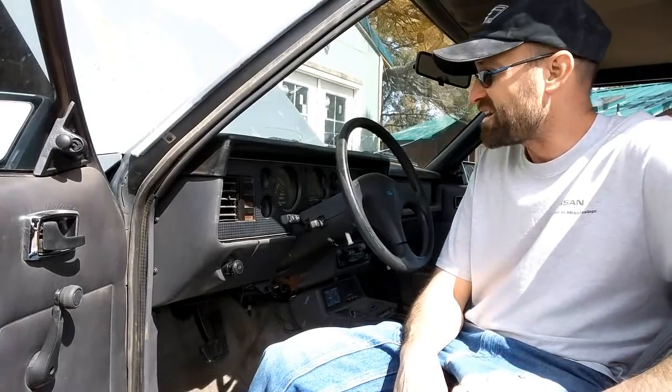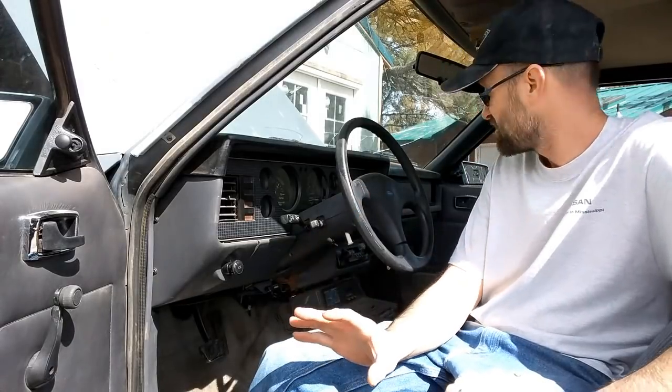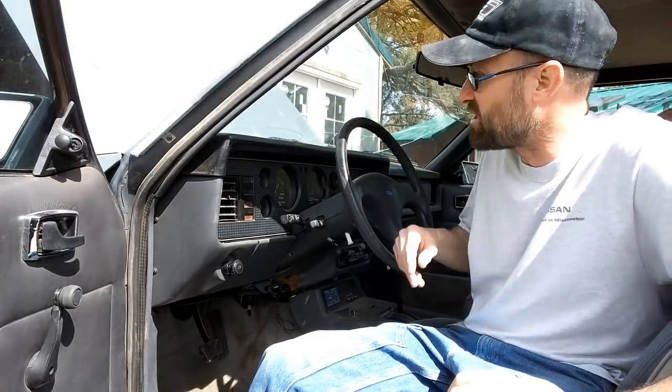Now moving inside, everything here is all complete. Nothing's been taken out. The radio's been replaced. It's an Optimus dual knob tape player, cassette player, seriously. Everything else, obviously the dash is all cracked up.